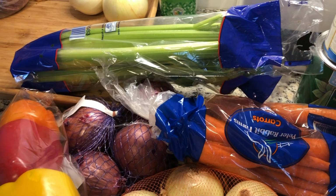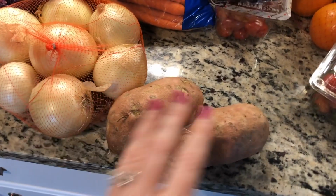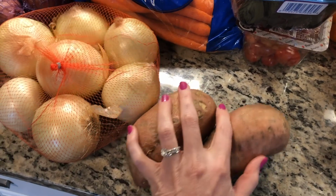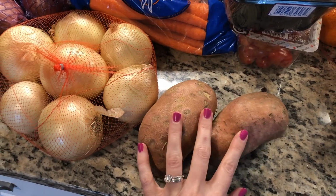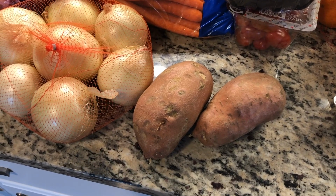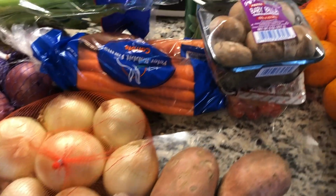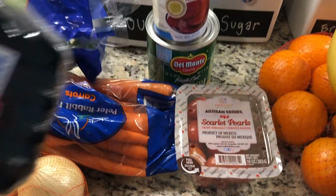Celery is going to be a good one as well. I like to cook and do a lot with that. And then potatoes and sweet potatoes. So these ones don't look so hot, but I got a bag of sweet potatoes. I got a bag of potatoes as well. Keep those in a cool, dark area, and they're gonna last you a while, and you can utilize them in so many ways. I got some mushrooms, I got some tomatoes.